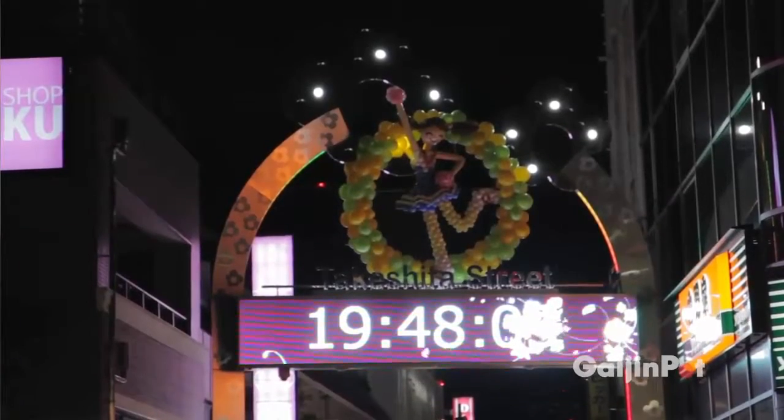Here I am at Takeshita Dori, birthplace of many Japanese fashion trends. Pay close attention to what the kids are wearing here because you might see the same fashion trends on your teenagers next year. Let's go take a look.